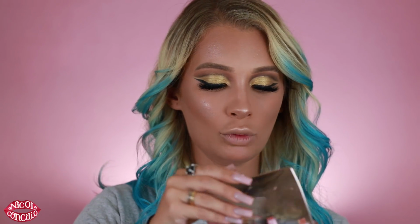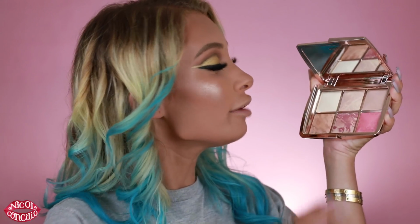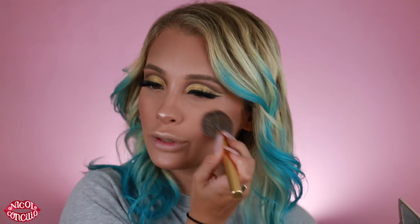So now I'm going in with the new Hourglass. I feel like this might be for holiday. I'm not 100% sure because I know a lot of companies are coming out with their holiday collections. But I'm going to be mixing these two blushes right here. Really, really pretty blushes. Mixing the two together definitely is a good idea, so that way you don't get too much of an intense blush. Unless that's what you're going for, then by all means. I've always really liked Hourglass blushes, so.